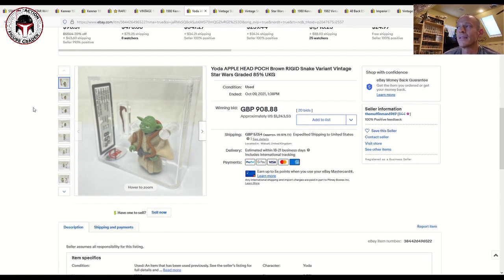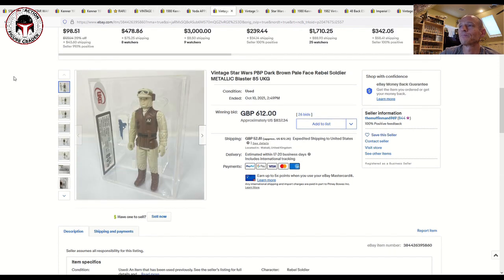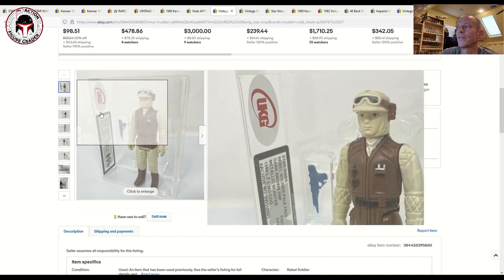But that price really, really surprised me. $1,243 for an early Spanish POC Yoda. So, wow, big number. Another Spanish figure, and this seller very routinely has amazing Spanish figures. And this one is yet another very, very desirable one.